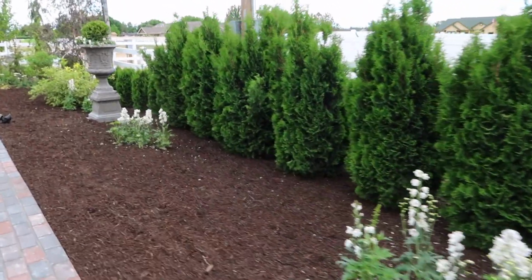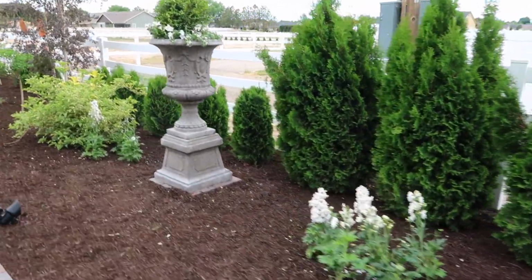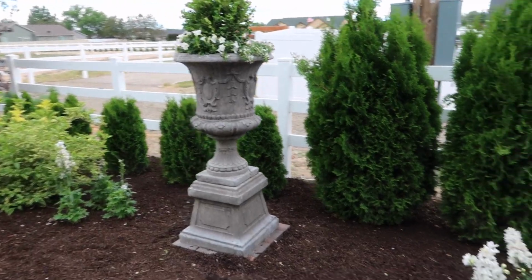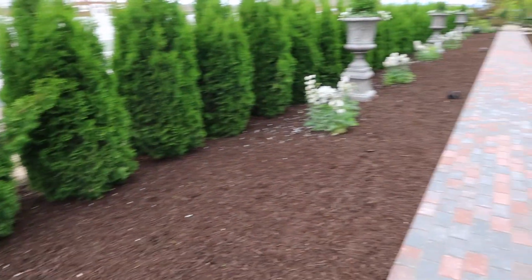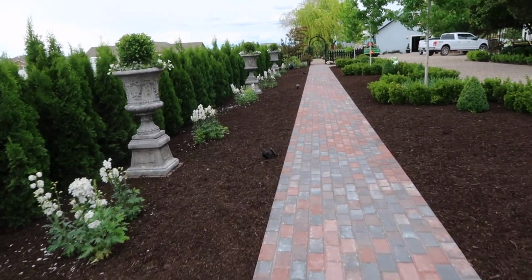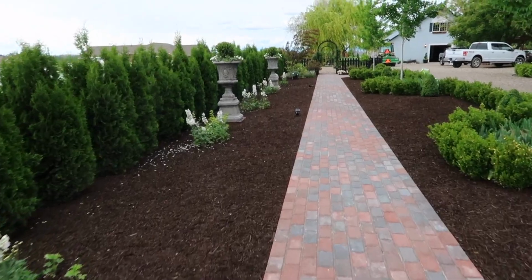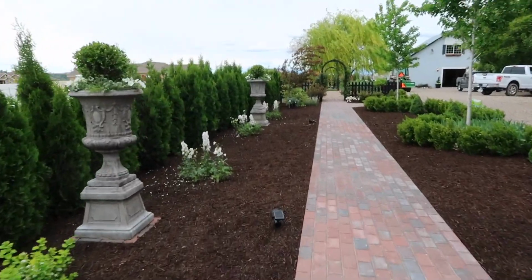In fact, you may have seen the video where I went over all of the white blooming annuals that we're going to be putting in this space, along with white pumpkins and watermelon and all kinds of stuff. It's going to be a really fun space, I think, to start developing and continue to work on. Let me show you how I hooked these up on drip.